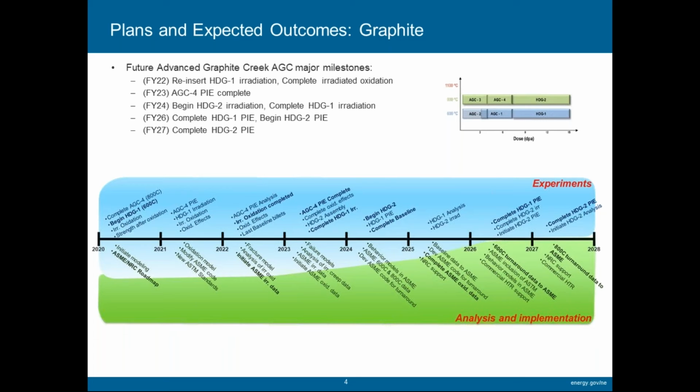And these high-dose graphite experiments reinsert some of the graphite specimens that were in the AGC experiments, as well as inserting several fine-grained graphite grades that are of interest to molten salt reactors. And we will be exposing these graphite specimens to higher dose, which is more closely tied to the dose that's seen in pebble bed reactors. So this is all to support eventually qualifying different grades of graphite for use, so that different developers can have that risk reduced for using this graphite.